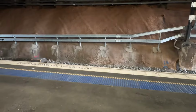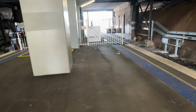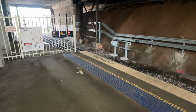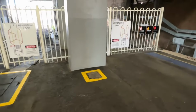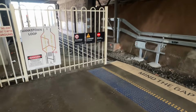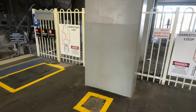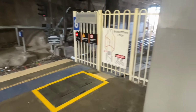So this is why they need gap fillers for curved platforms like Dulwich Hill, Marrickville, Hurlstone Park. Not Wiley Park, since Wiley Park is just two single straight platforms, so they just need platform screen doors and that's it. No gap fillers required for Wiley Park Station. On the other hand, they just extended platform 1 and 2, which were curved platforms, and now they just rebuild the platform and then extend it out straight.